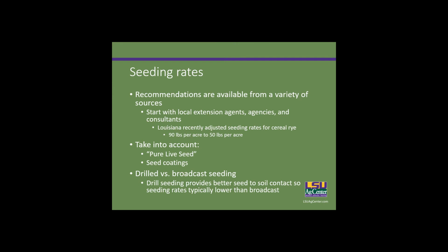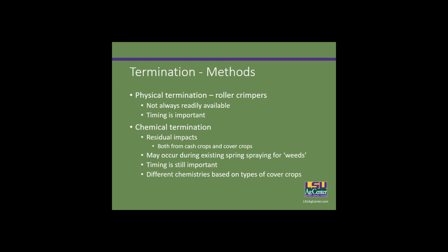So you want to use what you have access to. But because we don't see as much seed to soil contact when broadcast seeding, you may need to increase the rate that you do. Some will say 10 to 15% for those broadcast rates.